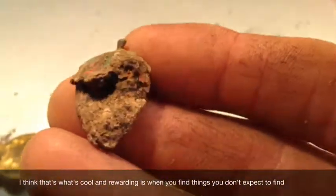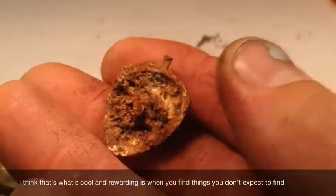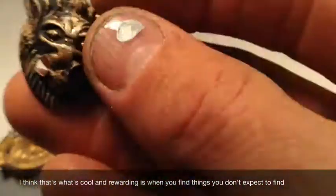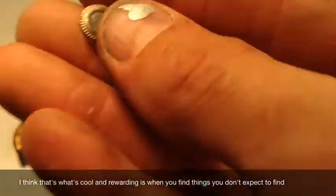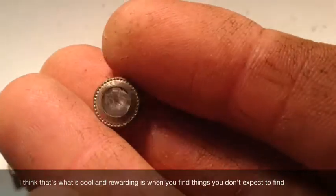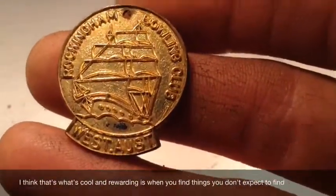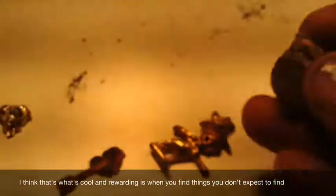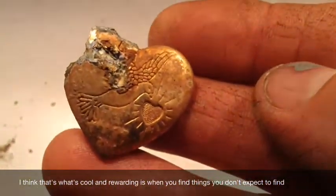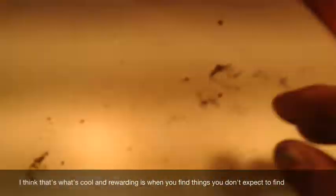Found this thing, it looks like an acorn. It's like some kind of brooch. And this, you've seen that before. This is like off a drawer. Some kind of little diamond-y stud type thing. This is a Rockingham Bowling Club badge. This is like a heart. I think this is a charity fundraiser heart brooch.